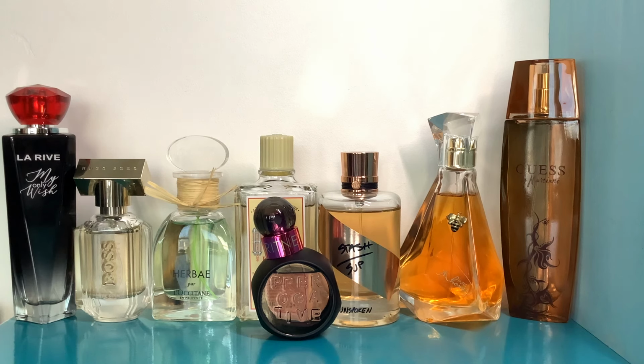So the notes in Prerogative, and this is supposed to be unisex, but it definitely to my nose leans a bit feminine. So the top notes are apricot, goji berries and pink pepper. Middle notes are coffee, saffron, red lily. Base notes sandalwood and amberwood.